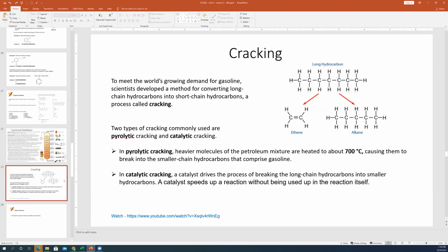And related to that is also the process of cracking. Cracking is a method for converting long chain hydrocarbons into shorter chain hydrocarbons, and this process is called cracking. For example, you can take this long hydrocarbon and crack it to get ethene and an alkane, for example.